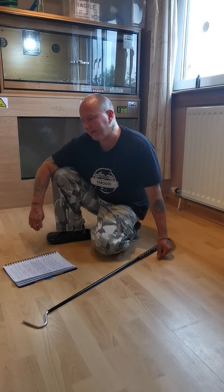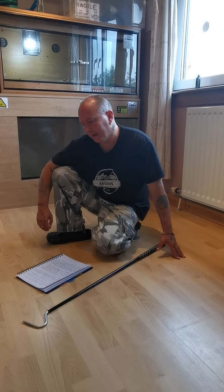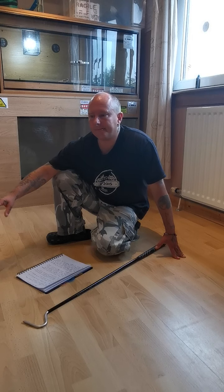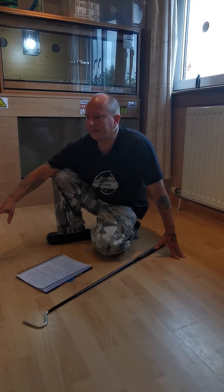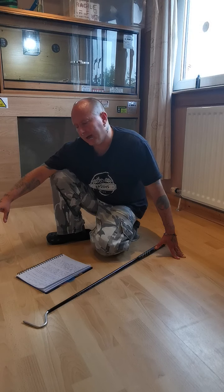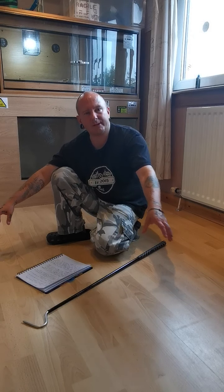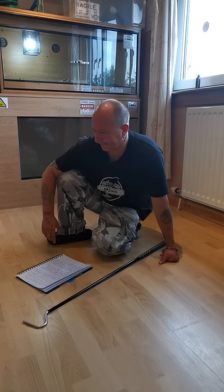So snouted cobra, Naja annulifera, also called the banded Egyptian cobra. They were classed as like the Egyptian cobra or a form of Egyptian cobra or something like that. But then they got split up, so you got your Egyptian cobra, then you got your snouties and stuff like that. Something along the lines anyway, right?